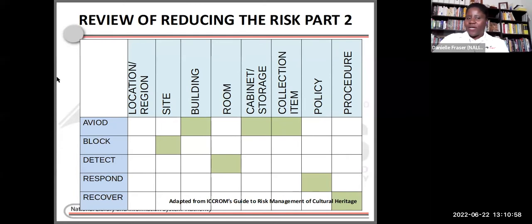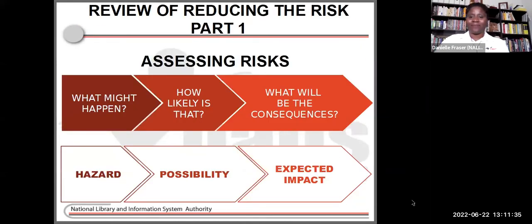So for instance, at our current location, we may not be able to do much about where we're located. Location or region may factor into new builds. So if you have an option of relocating to another site, you may consider some actions there. But at the site, we may be able to put some things in place to block the action of that risk happening, things that we could put in place to prevent us from even getting acted upon. We may consider that we could do certain things at the building level, perhaps at the cabinet or storage level where the items are stored, or maybe on the collection items themselves.